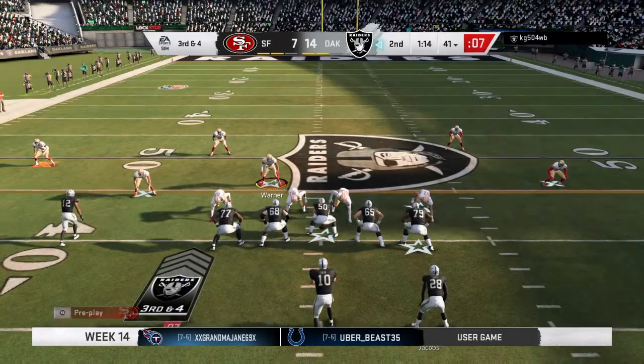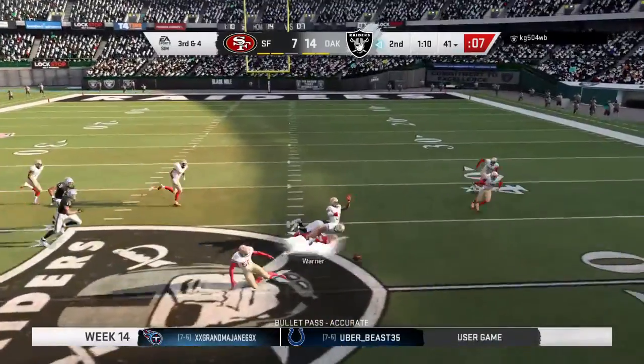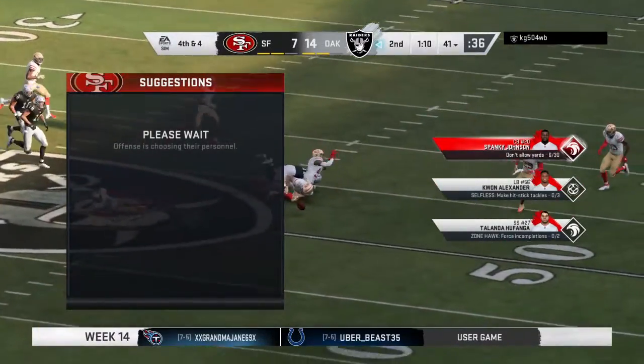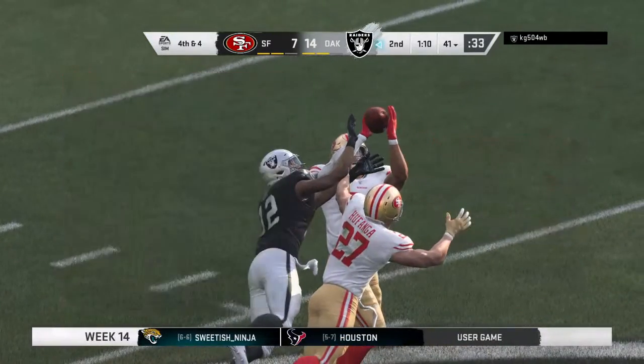Mike, 54. From the gun on 3rd down, Eason. Oh, he almost intercepted it. They're just forcing it into too many tough spots. That was almost a 4th pick of the game. And now 4th down.